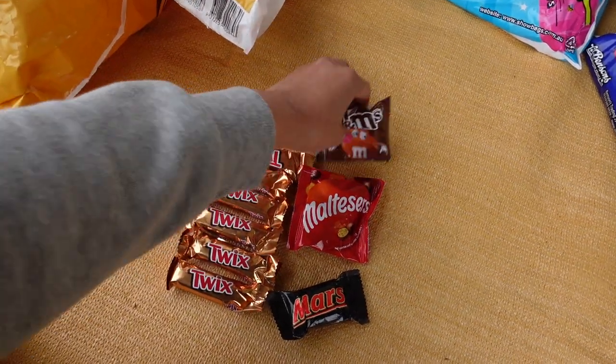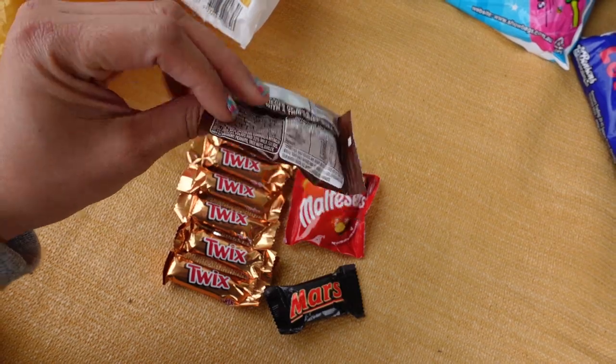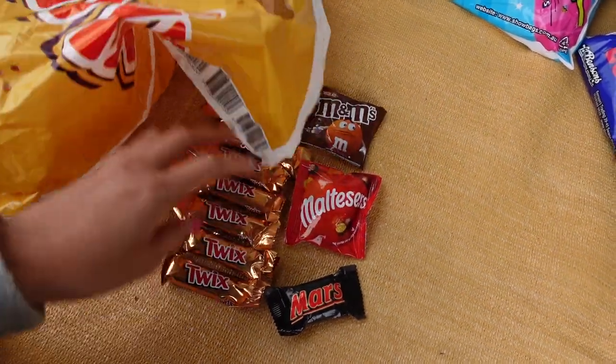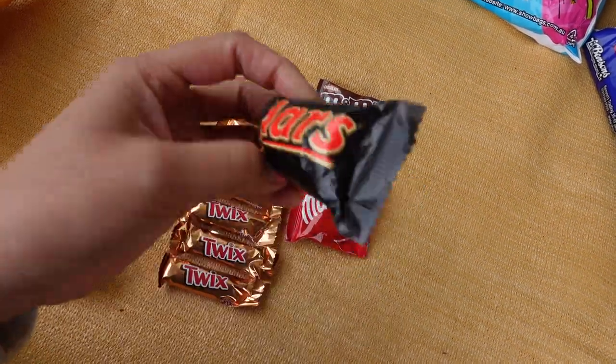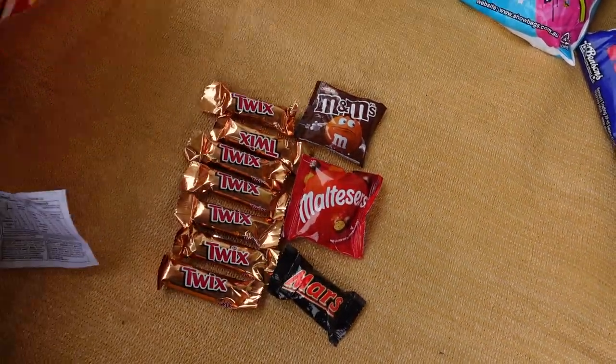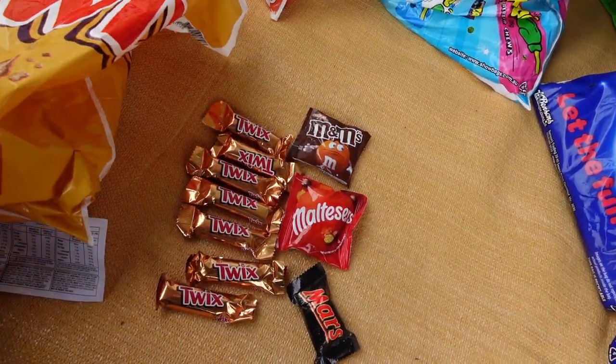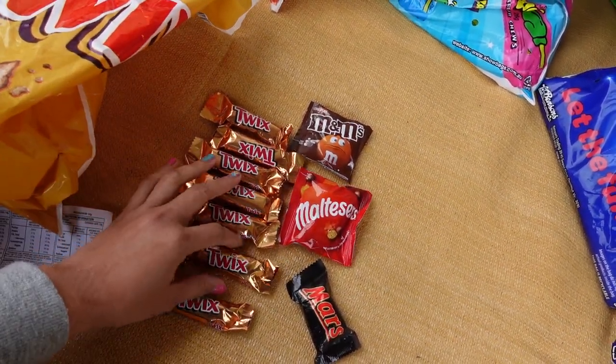Because I think when you bought this one in the grocery, like supermarket here, it costs $1.50, something like that. Well, I'm not sure. Depends on the supermarket, guys. So, anyways, ayun na. Twix na. Show bags, guys. Ayan siya. So, we got 7 Twix here.